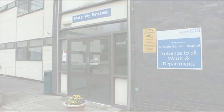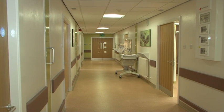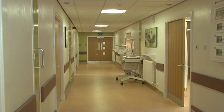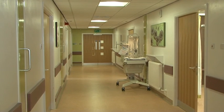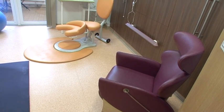Welcome to our midwifery-led unit. Women who have had a very straightforward pregnancy, are planning limited pain relief and have decided to give birth in the hospital will have access to these rooms if they want. We have 4 midwife-led rooms at Airedale.